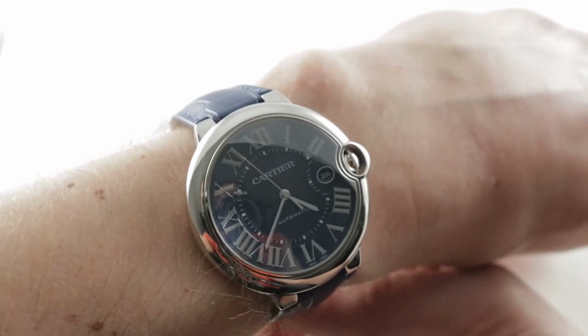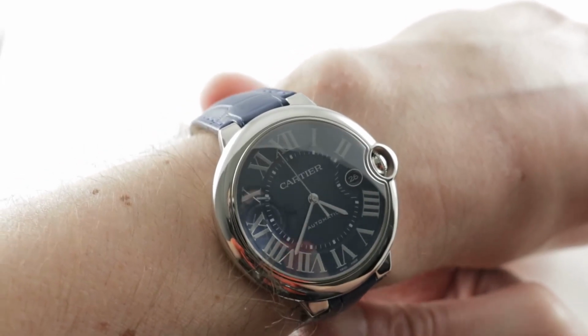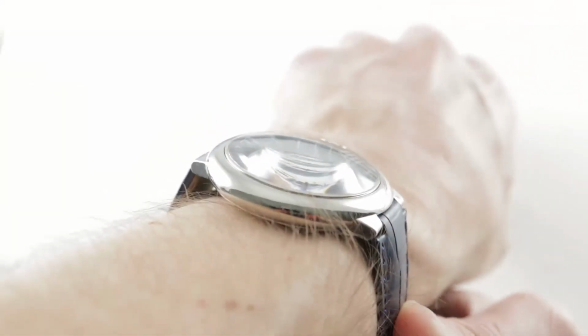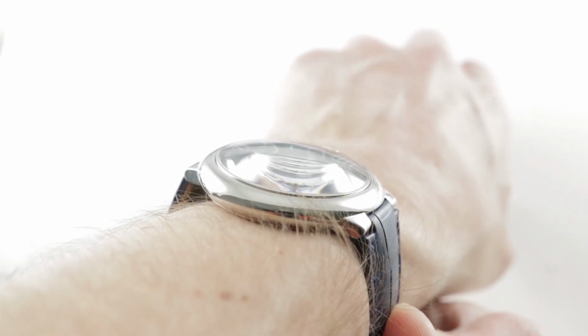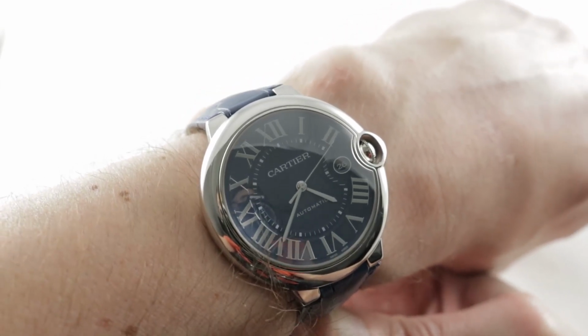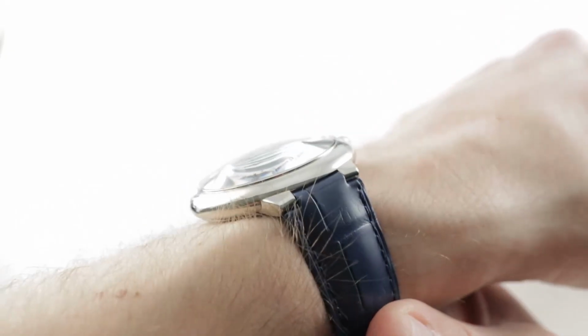My wrist is 16 centimeters in circumference, and though the watch is a 42, I can recommend it for a wrist as small as 13.5 centimeters circumference, because this watch only spans, are you ready for this? 44 millimeters from lug to lug. That's like a 36 millimeter Rolex Datejust, and this is a 42. It's not a thick watch.